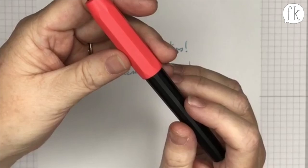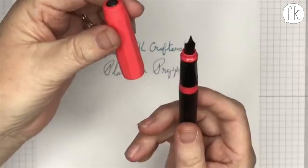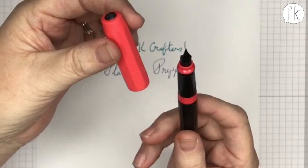K-A-W-E-C-O. Yes. And it's the Kaweco Perkio. And I love that it's black and red. The name of this color, this pen comes in four different colors currently, and they named this color Bad Taste, which I just think is so cute. Oh, I love it too.